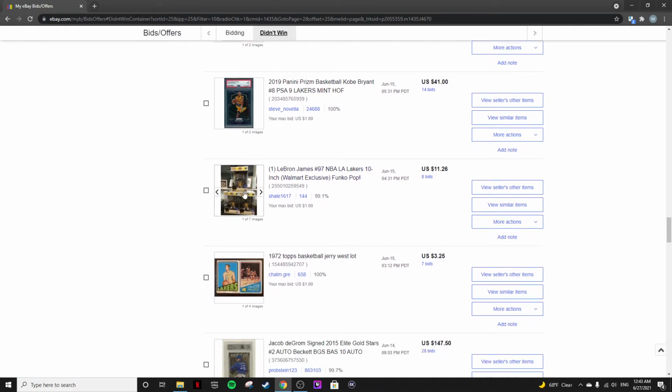LeBron James. This is the larger Funko Pop. $11.26, pretty good. And I think shipping was only $5, so $16. So that's cheaper than what you'd pay if you went to like Walmart and bought it. Walmart's like $29 plus tax.